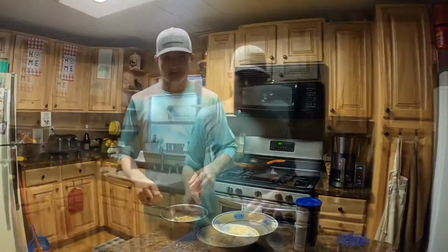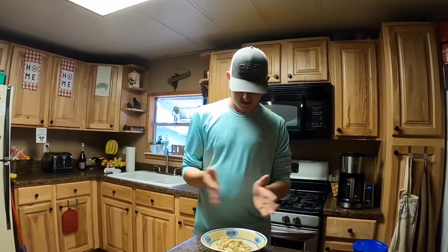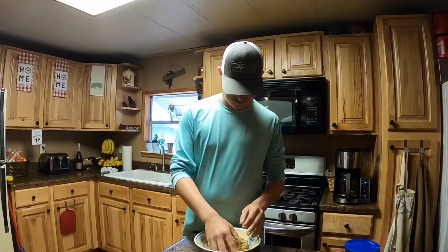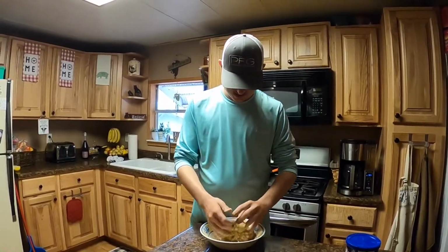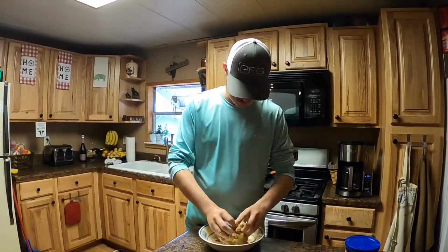So now we're putting our ingredients in the breading and time to get my hands dirty again. So we're going to just mix all this up. It's kind of going to make the fish stick together. Thinking we might need a little bit more breading. I'm not sure yet. We'll find out here momentarily. But we're just going to get it all nice and mixed up.